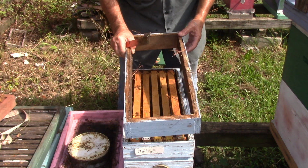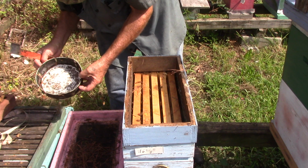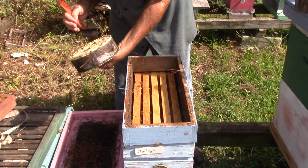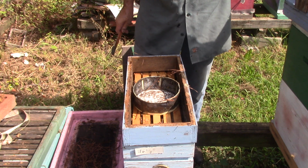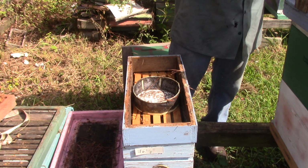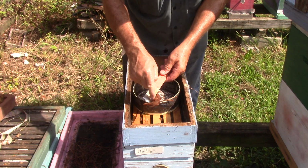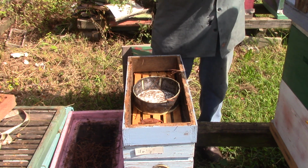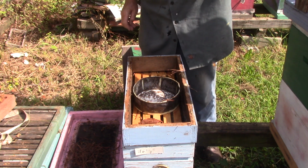So we're going to put this back on. Put their sugar frame back on. I mean their sugar thing. Put it right there. We'll give them some pollen, because we didn't see much. We don't have much on the pollen thing right now from what they say. And I don't understand it. We've been getting good rain off and on. Now, we don't get as much rain as they say we're getting.